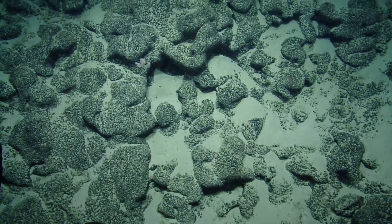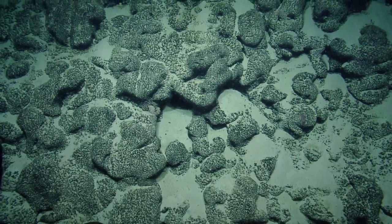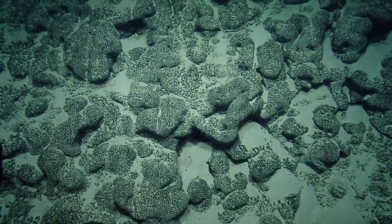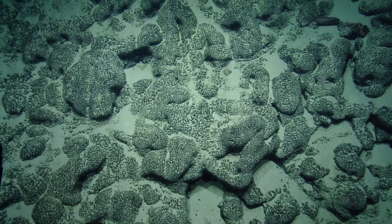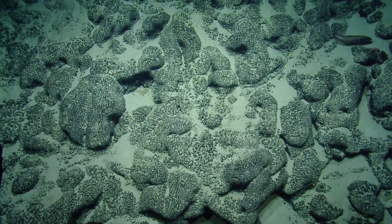Yeah. Oh, what's this? Yeah, that one looks a little different. Yeah, that does. I feel like black coral. Out of all the gamut of corals we've seen. Cuskiel, kind of top right. Whoa. Cuskiel.